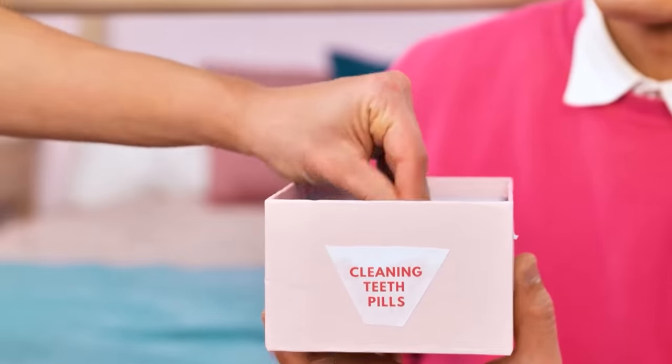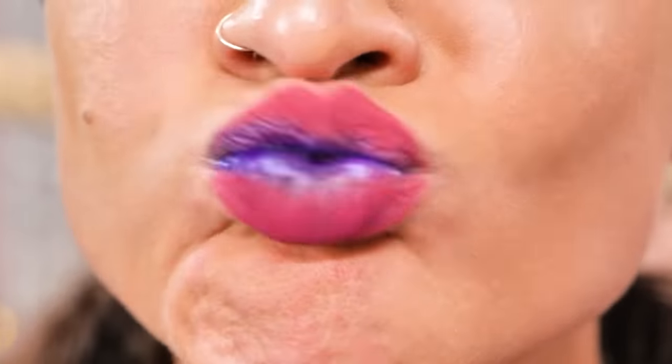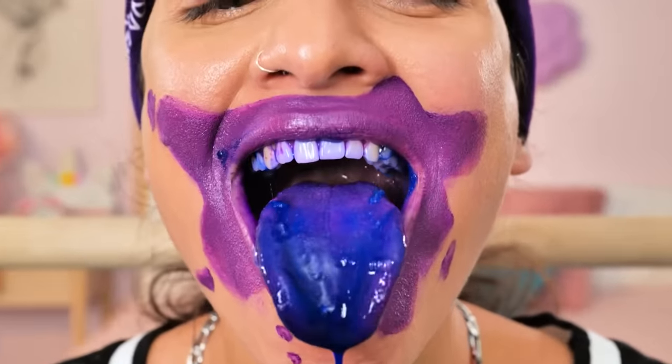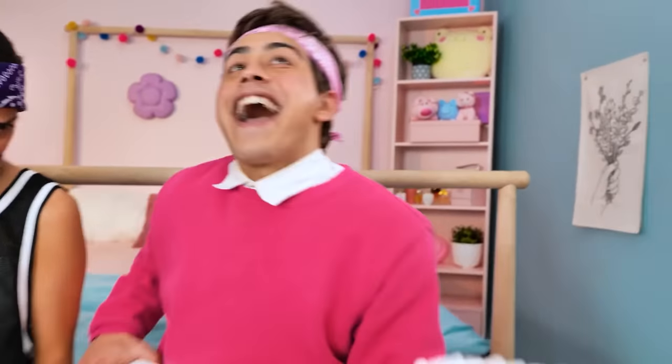I got something for you! My favorite cleaning teeth pills! Let's pop them! Oh, looks like I've had lunch with an avatar! I love it! More! Make it rain! Careful! That's quite the snack! Don't worry, we will fix this! Fix what? Forget it, we will need the big guns!